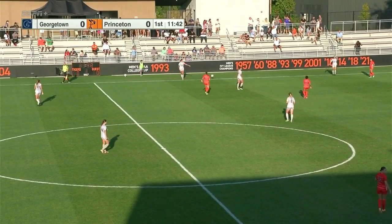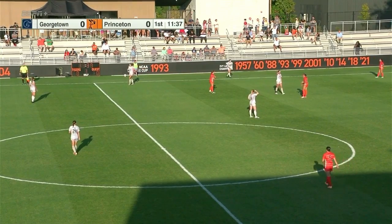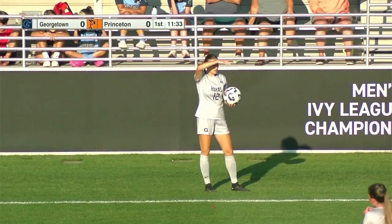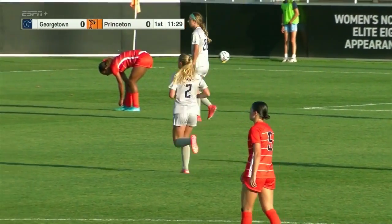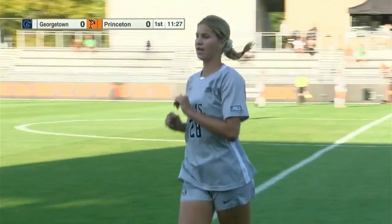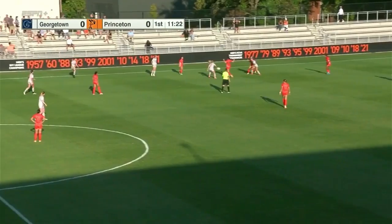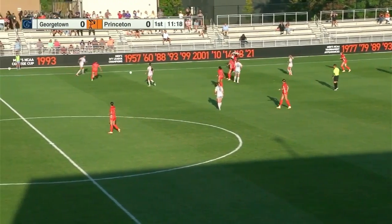It was 0-0 at halftime, but you felt like Georgetown had created more opportunities and enough maybe to at least have put one in the back of the net. Georgetown making another change. Mary Cochran coming into the match. Former North Jersey Player of the Year. Her time at Ramapo. She's in for Shea Montgomery.